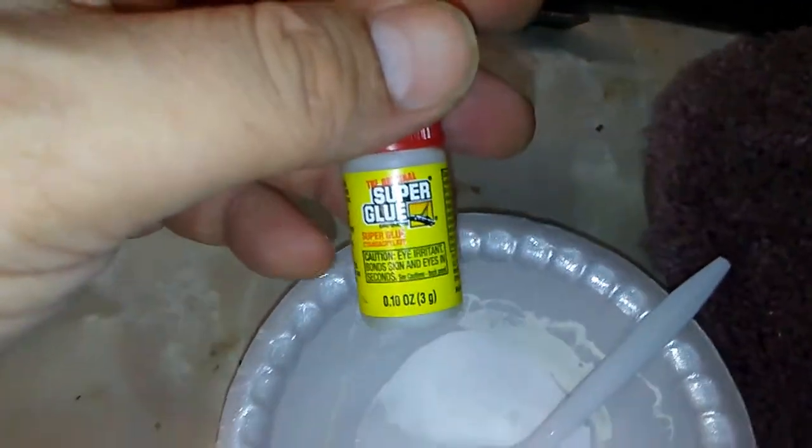However, I want to show you, it bothers me a little tiny bit. And this isn't just me, it bothers other people. See these little gaps here? Little tiny gaps. This one in particular is kind of gappy. So I'm just going to take a little bit of super glue and wick it in there.